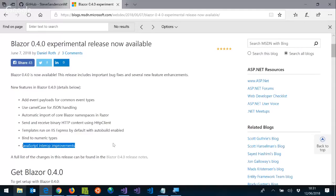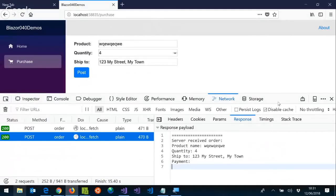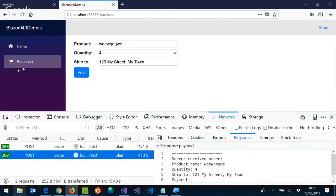If you call a JavaScript method that returns a promise, then the .NET code receives that as a task that you can await, and vice versa. If you call .NET from JavaScript and your .NET code returns a task, then the JavaScript code gets a promise and it can await on that as well, making the interop quite easy. So let's give an example of an asynchronous API that we want to call. Let's say that when I place this purchase order, I want to get some payment information from the user. I want their credit card details and shipping address and such so that I can charge them for it.